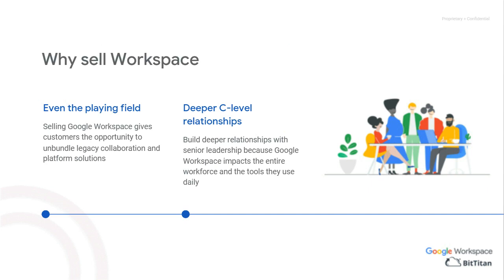So why sell Workspace, right? In addition to all of the product details that we just touched on, we know that our competition primarily focuses on bundling cloud and other productivity solutions to further complicate their existing licensing models. And that leads customers to become a bit too entangled to consider a more dynamic dual vendor environment, right? We know that's what's happening. And so for us, Google and Google Workspace specifically, that allows opportunities to be a little bit more simplistic in terms of integration. And more than that, it allows customers to unbundle legacy solutions.